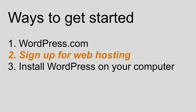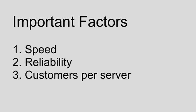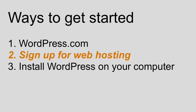The important factors are the speed of the servers, the reliability of the servers, and actually I would say most importantly, the number of customers they cram onto a single server. So make sure you watch out for those factors when you're reading customer reviews of different web hosts, and you shouldn't have any trouble finding an excellent web host for your WordPress website.